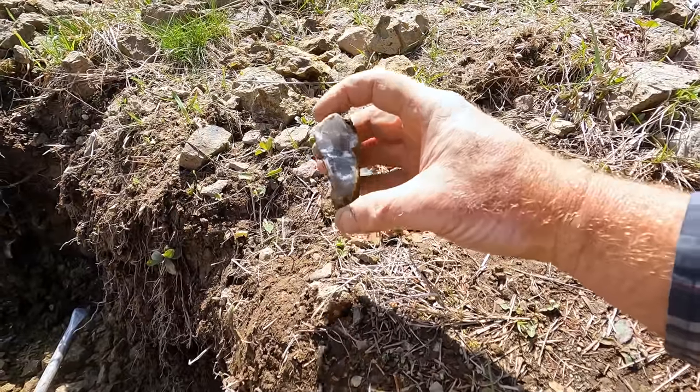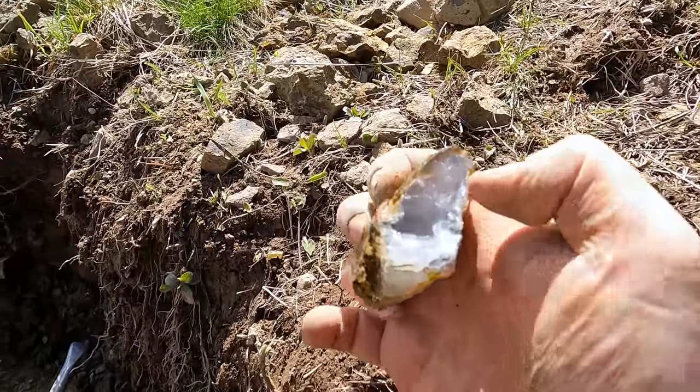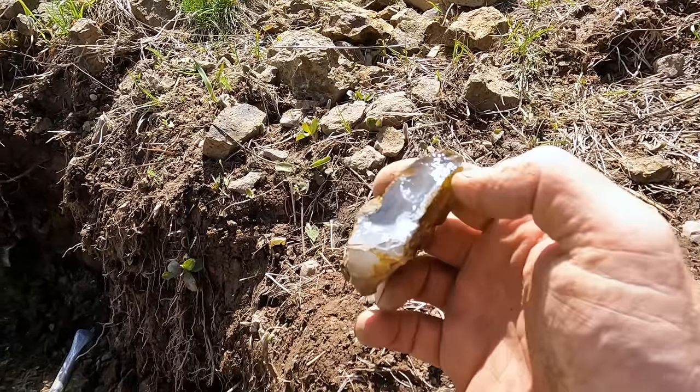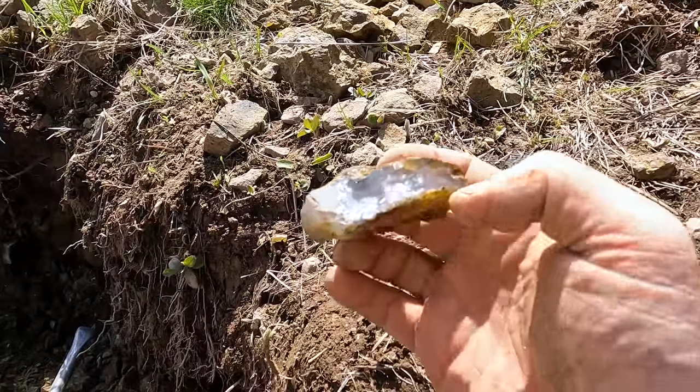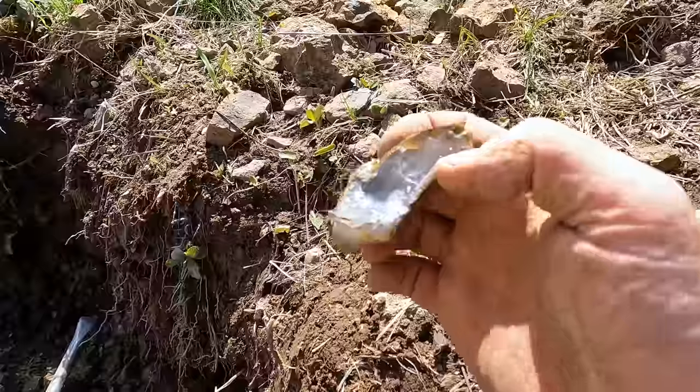That's a nice looking one. I can see not only the banding going on in there, but if I cut a thin slice out of this, I might see an iris pattern. That's that sort of rainbow pattern you get when you pass light through it. I can see the thin, thin bands, and I have a feeling that would show me that nice iris pattern.